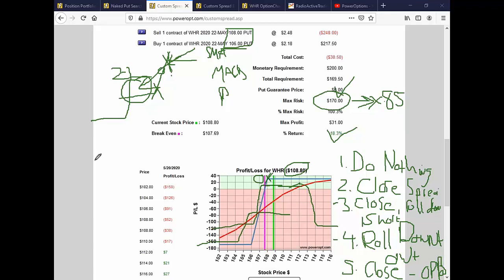Number 6, and these are sometimes out of order. Number 6 is if your sentiment has changed. It's harder to make a profit with this, especially if you only have 6 or 7 days left on a spread, Pete. But number 6 is close the short.